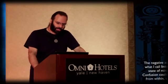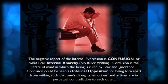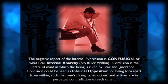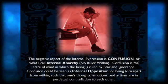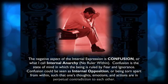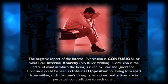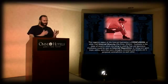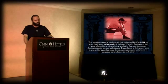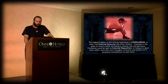So this negative aspect of the internal expression of natural law is confusion, or what I call internal anarchy, meaning no ruler within. Confusion is the state of mind in which the being is ruled by fear and ignorance. Confusion could be seen as internal opposition within one's own consciousness. In other words, being torn apart from within in such a way that one's own thoughts, emotions, and actions are in perpetual contradiction with each other. A thought, emotion, and action are not in alignment. As we think is not how we truly feel and is not how we act. There's total contradiction and separation. No unity amongst those three aspects of consciousness.